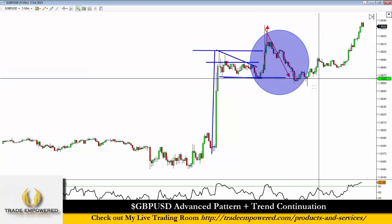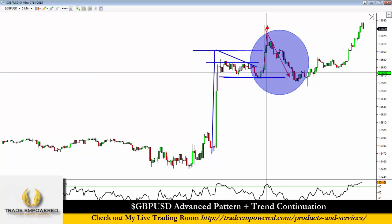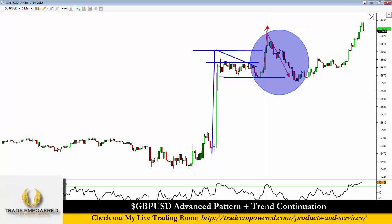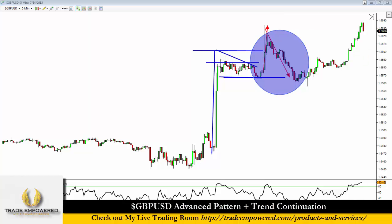But I pointed this out and I said, this looks like an advanced pattern to me. Now, I can't really draw one because of this spike right here. It messes up the fibs and you can't do any harmonic moves, but it looks like an advanced pattern to me.